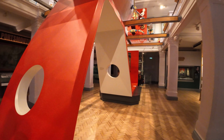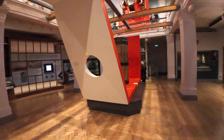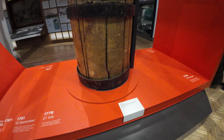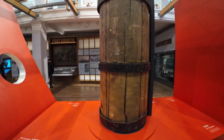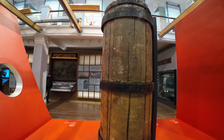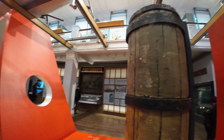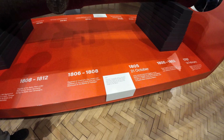I think last time I came to the Victory this wasn't open, so it'd be interesting to see. It seems to be very little sort of original bits around. I sort of get it because it's a really old ship. However, there are some original bits, including this bit which was damaged in the Battle of Trafalgar. But let's have a little look around. Finish off our look at the Victory.